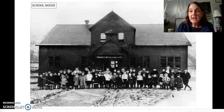All right, so look at this schoolhouse, and the teacherage is upstairs, and the teacherage is where the teachers live. Can you spot where they live? What would you think about your teacher living upstairs of your classroom?